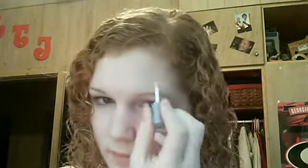And this stuff, it's okay. I probably would not repurchase it. I'm just trying to use it up. There's really not a lot in there, and it's not really worth the money, I don't think, when I can just use a concealer and it'll do the same job. I actually do have a concealer that I like, but I'm trying to use this up.